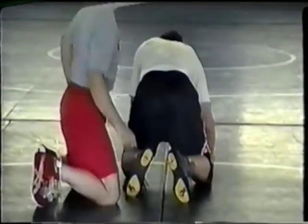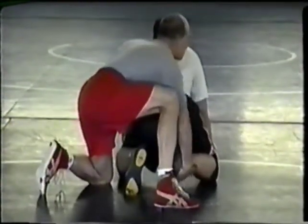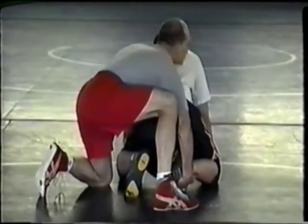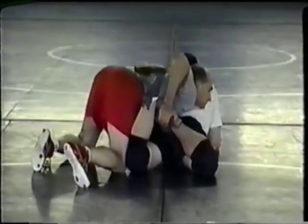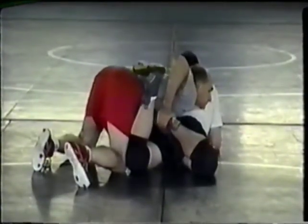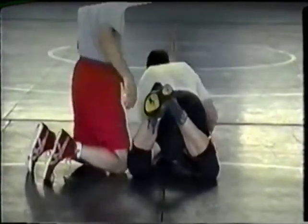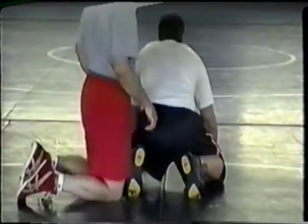More common would be far ankle and waist strap. Go for the far ankle, that is the far set of laces, and go for the waist. And again, you use your upper body to bump them aggressively. Pick that ankle up, foot up, and pull it across his butt a little bit and drive forward and try to break them down.